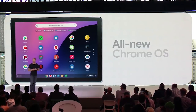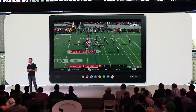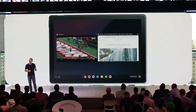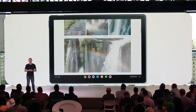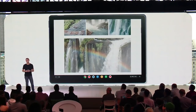Pixel Slate represents a new chapter for Chrome OS. The UI is now optimized to be simple and easy to use on a touchscreen. It's a Chrome OS experience that's meant to be held in your hands. And at the same time, it gives you a full desktop experience, not one designed for a phone. You can work the way that you're used to working. You can even run developer tools and full-powered Linux applications.